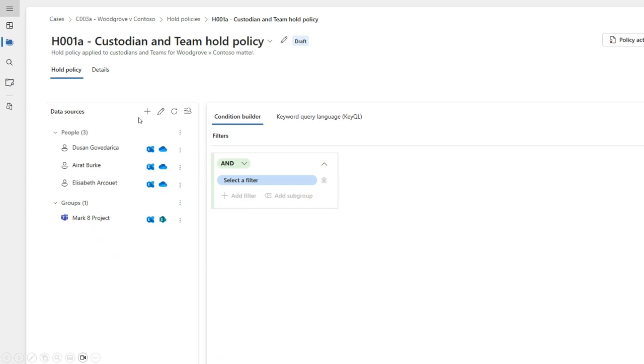So this takes advantage of all those features that you saw when we talked about that intuitive search experience. The easy method for identifying locations. So the ability to easily identify a custodian's mailbox and OneDrive account, and support for teams, where now you can basically apply holds to teams while still making sure that all of the channels, including shared channels, private channels, and standard channels, are covered by the hold.